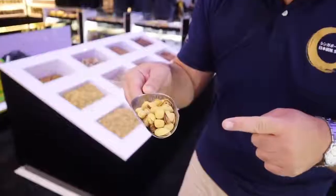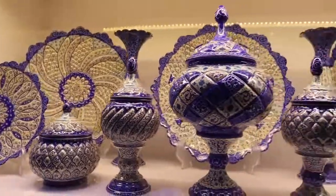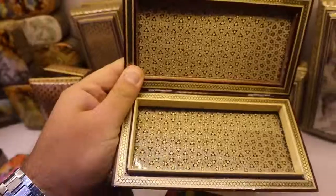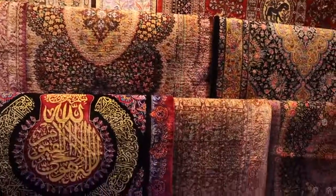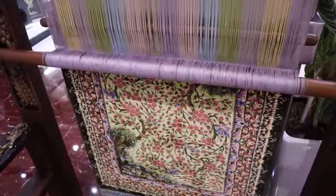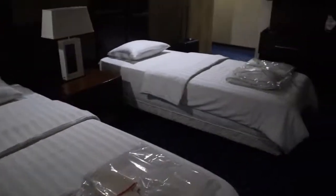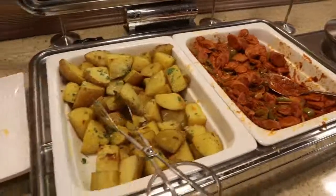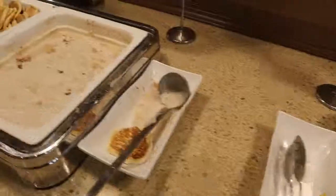The famous pistachios from Iran. There were lots of special duty-free items on sale, such as Iranian caviar, miniature boxes, and Persian carpets. I took a 2-hour nap in the transit hotel room in the CIP lounge, and after some breakfast, it's time to board a minibus for the next flight to Dubai.